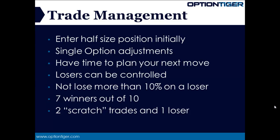So overall, it becomes a numbers game. 7 winners should produce anywhere from 20 to 80% in a few days to a couple of weeks. 1 or 2 out of 10 should become break-even or scratch trades. And we accept that 1 or 2 of the trades might be losers, but we are able to control our losses on those trades. So overall, when you look at it as a numbers game, the returns from the winners and the number of winners itself should far outpace what we lose on our losing trades.